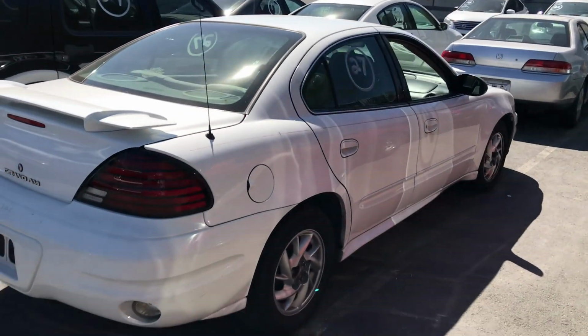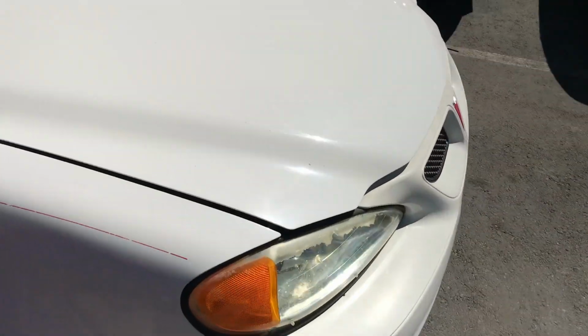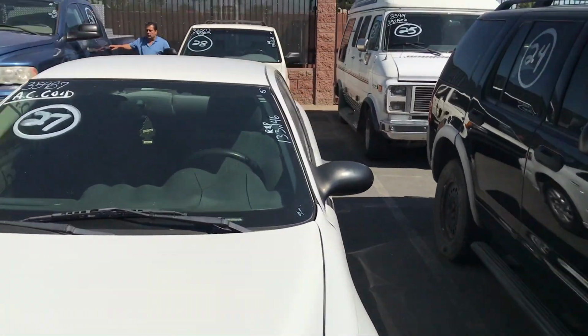But this one actually looks pretty good. The body looks to be intact. You can sell this thing for a quick $1,000, you know. So if you can get this thing for cheap, man, I'd definitely grab it and do a quick sell on it, because at $1,000, somebody's gonna pick this up quick as heck, believe me.